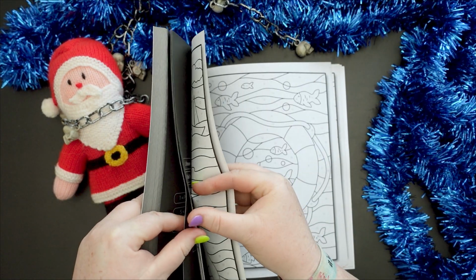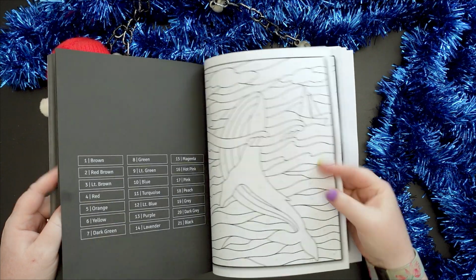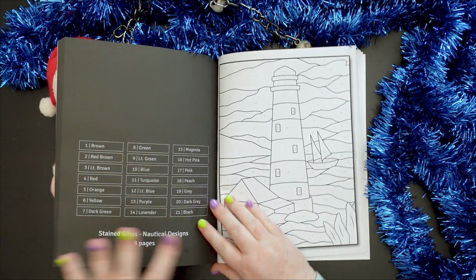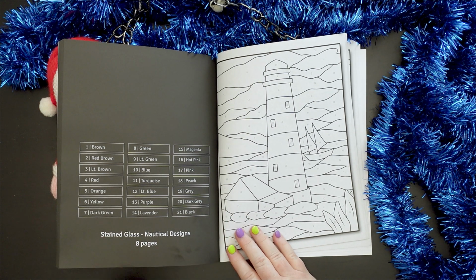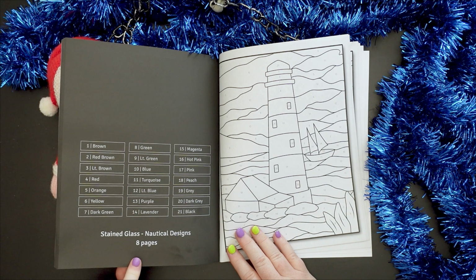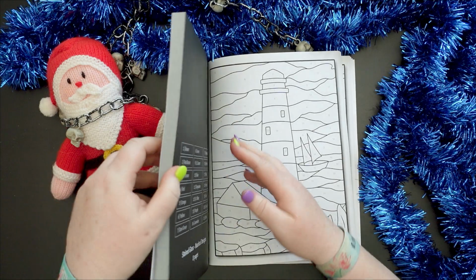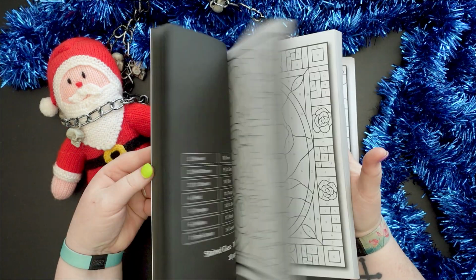I wonder if it says what book. Yes, it does. When you find the start of the collection, it tells you what book they're from and how many pages from that book it is showing you. So that's awesome. So that's the Stained Glass Nautical Designs, 8 pages.